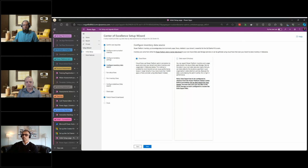So these are the updates that are going to happen. It's not going to happen on a regular basis, but every 3 months Microsoft recommends that we do an upgrade. Every month Microsoft makes releases for the COE, but every 3 months it is recommended that we make an upgrade. Thank you very much.